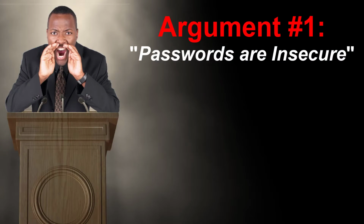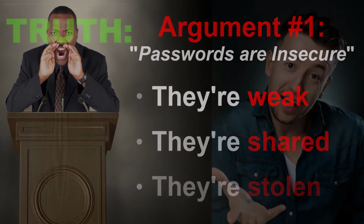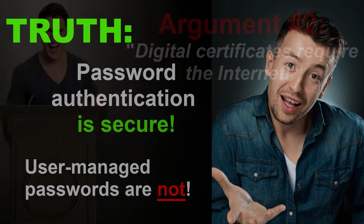Security pundits argue that passwords are insecure. They claim that they're weak, they're shared, and they're stolen. The truth is, password authentication is secure. However, user-managed passwords are not.